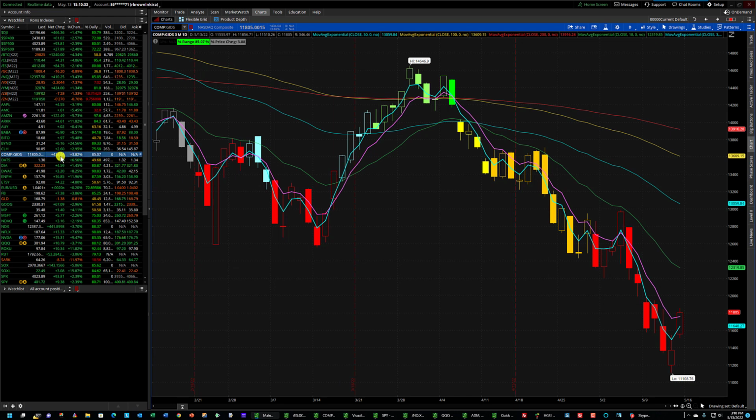Look at this, up 434 points, 3.82%. That's just the beginning, though. This has a lot further to go to really make any progress, but it was good to see this because this was a very terrible week here.